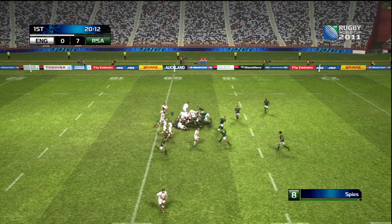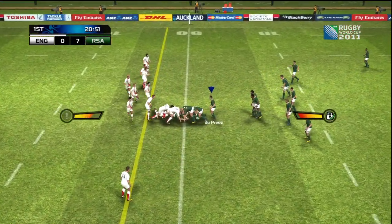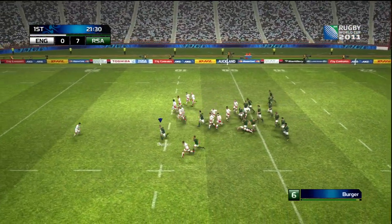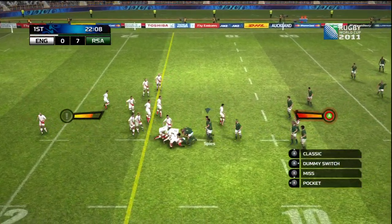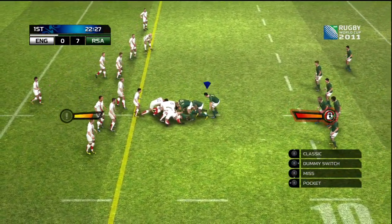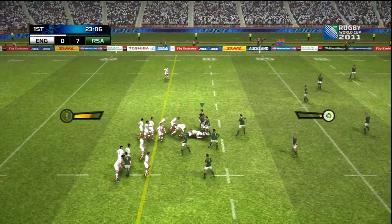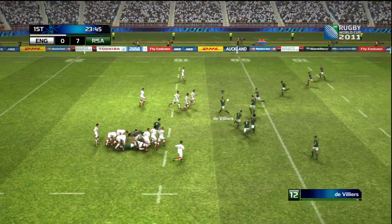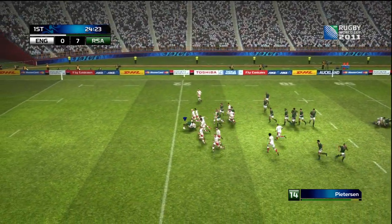That's a good hit. Excellent service. And he breaks. It was a really good hit. Hardly takes a step. Lovely pass. So he starts out. De Villiers. What's the plan? Free. Totally committed.